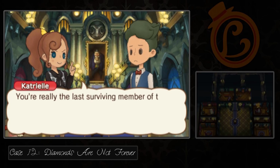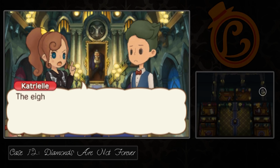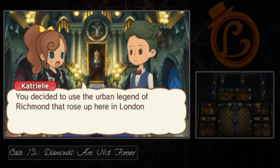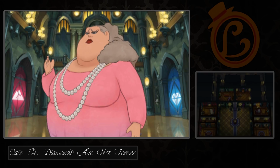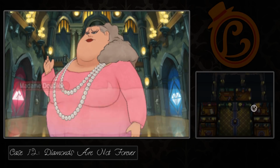You're really the last surviving member of the Richmond line, aren't you? The 8th grandchild of Maximilian Richmond, Miles Richmond. You decided to use the urban legend of Richmond that rose up here in London as a means to take revenge on the 7 dragons here tonight. Come on, Pinstripes. Tell me she's barking up the wrong tree. Goodness me. Can he really be that young boy?